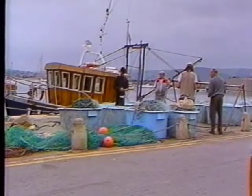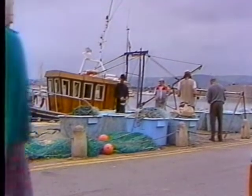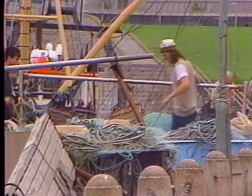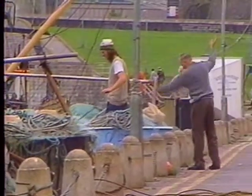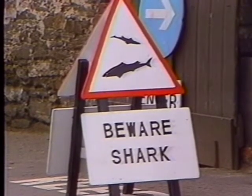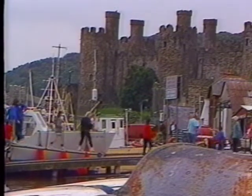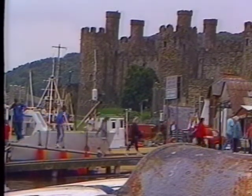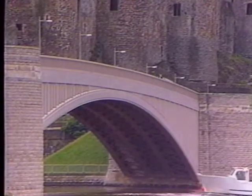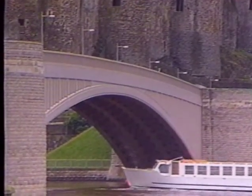Conwy is a fishing port. Fishermen still tend their nets on the quayside. But today there are almost as many pleasure and tour boats as there are commercial boats. Tourists can choose a slow cruise upriver or a day of fishing.